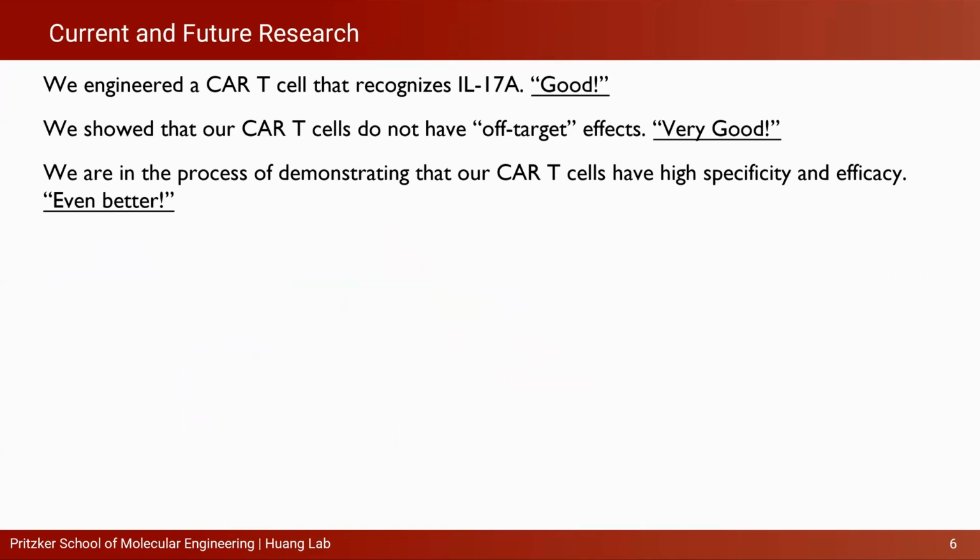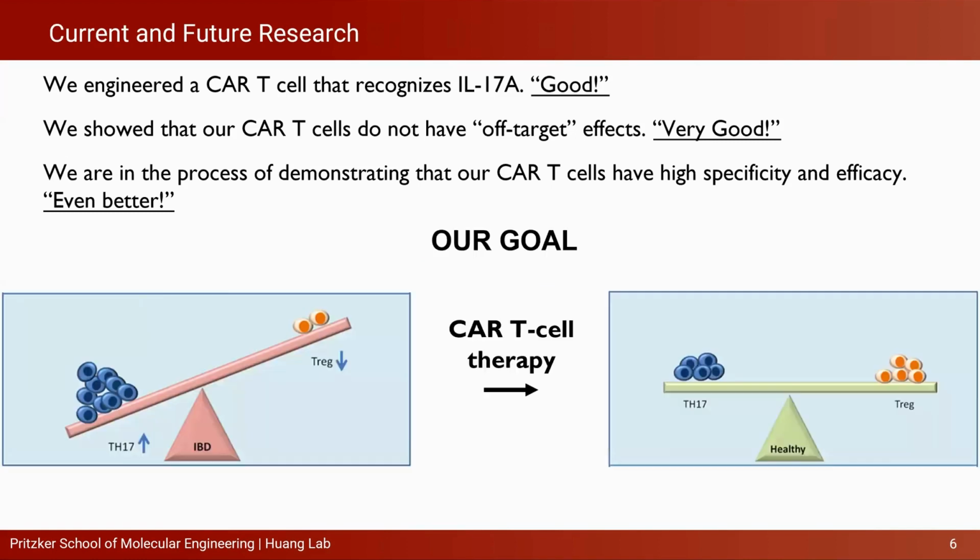Recently, we successfully engineered a CAR T cells that recognizes IL-17A. We also showed that our CAR T cells do not induce off-target inflammation, which is a promising result. The next step in our research is to show that our CAR T cells specifically recognize and kill Th17 cells. In conclusion, with CAR T cell therapy, we hope to restore a healthy balance between Th17 cells and Treg cells in IBD patients to treat the painful symptoms.